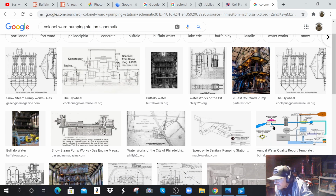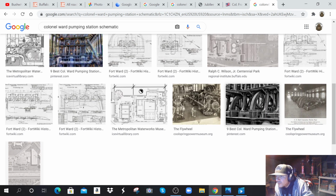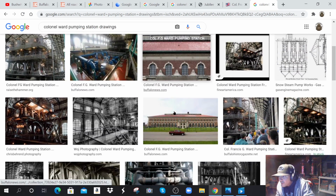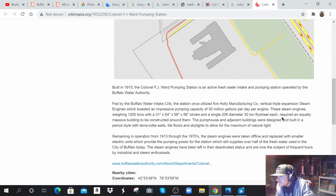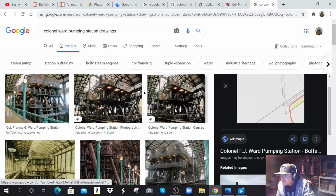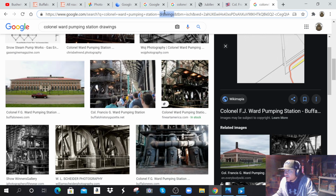See if I can find it. Is this it? Come on. Sorry, this is boring for you guys. I'd like this to be kind of a fire from the hip. I found it before, and I was thinking that I'd be able to find it again. And if I can, I'm sorry, because it shows a bird's eye view of the schematic of the Ward station. And you know what? I might actually have it saved.